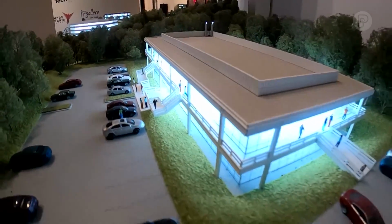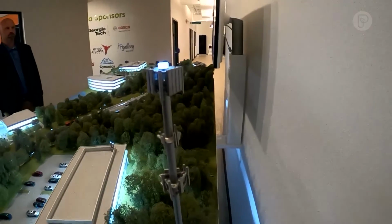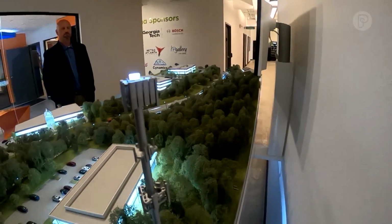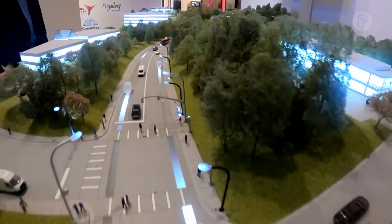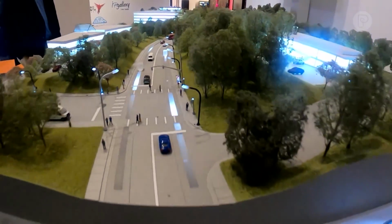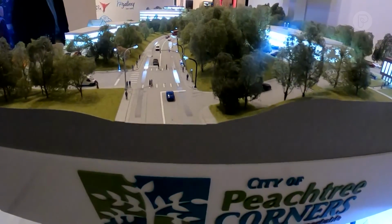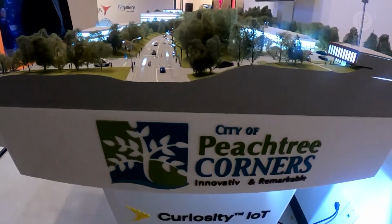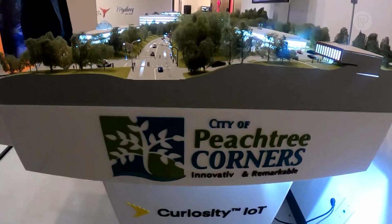It'll be your car. Every single street light can talk to each other, can talk to the traffic signal, can talk to pedestrian crossing, can talk to the vehicles. That is a lot of data. So the roadway of the future could be a city cooler, a power plant, and a true information superhighway. The dream of the 90s is alive in Peachtree Corners, Georgia.